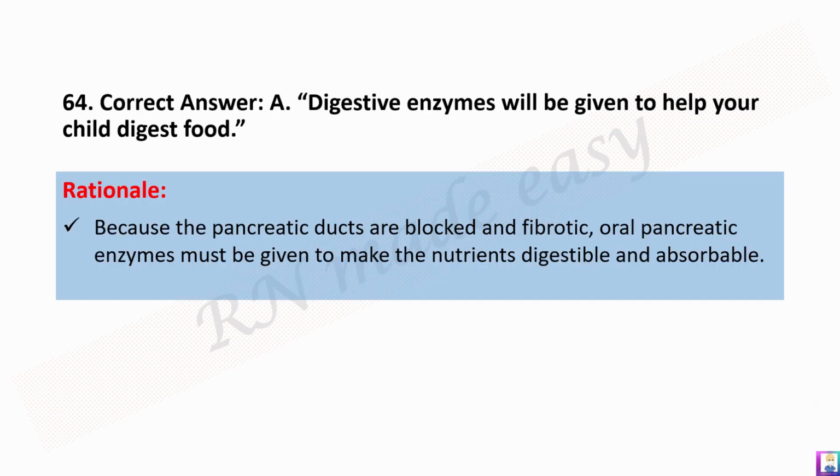The correct answer, A. Digestive enzymes will be given to help your child digest food. Rationale. Because the pancreatic ducts are blocked and fibrotic, oral pancreatic enzymes must be given to make the nutrients digestible and absorbable.